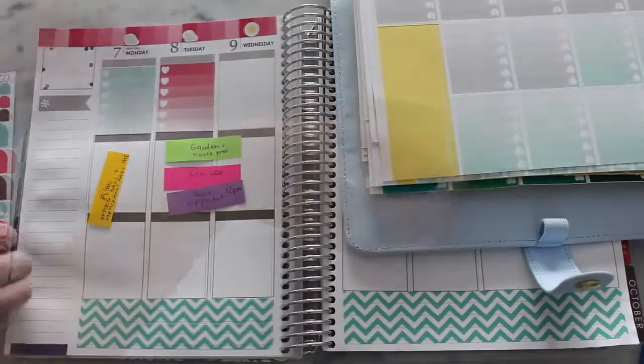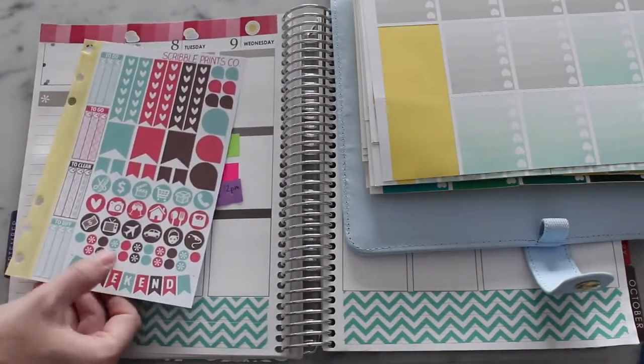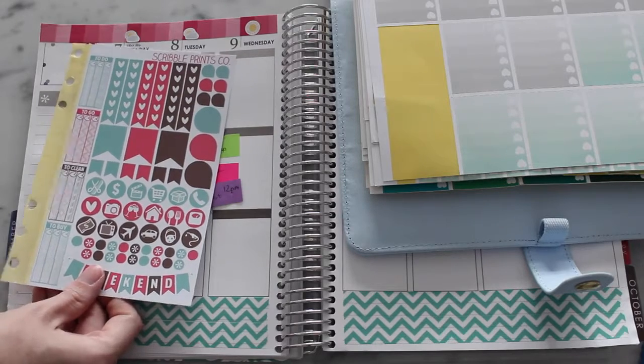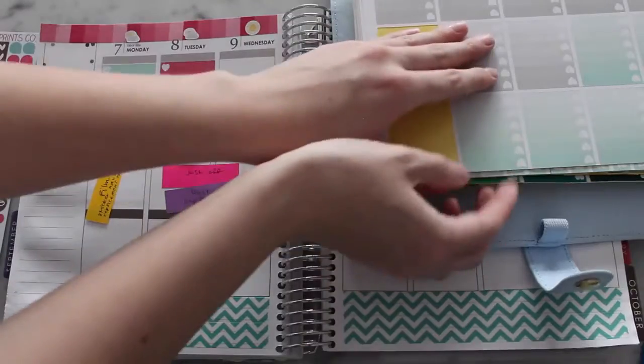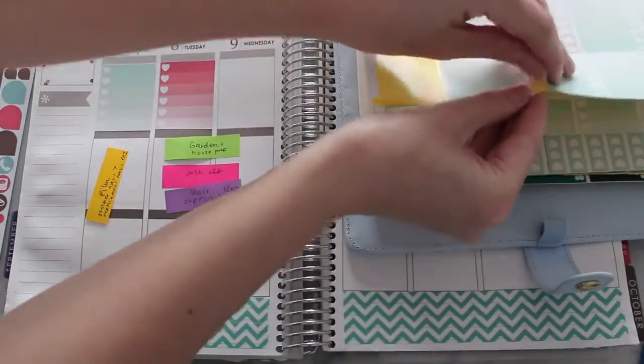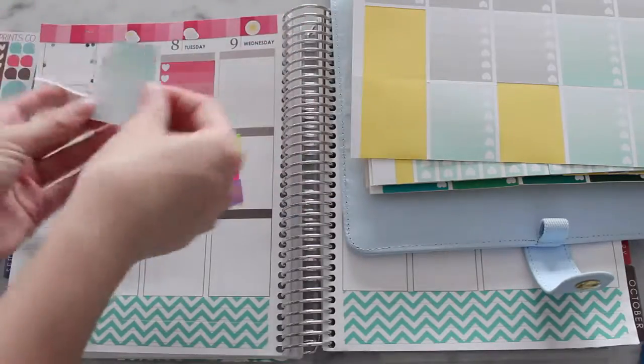There we go. I don't want to use too much of this brown colour. It's just kind of a little bit dull, so I might just use that as accents. So I might just alternate pink and mint. There we go.